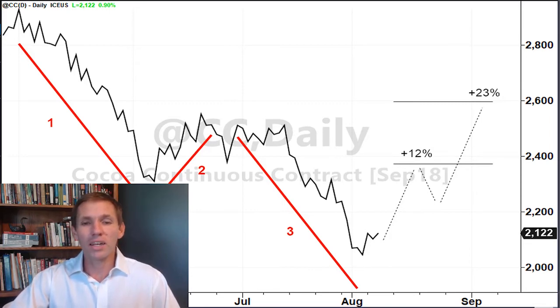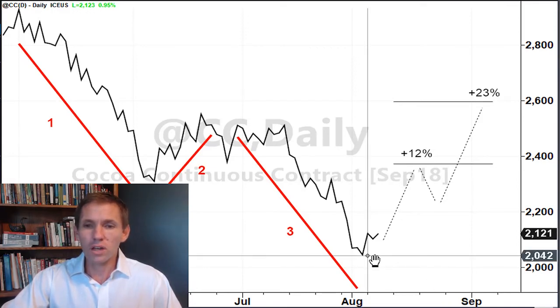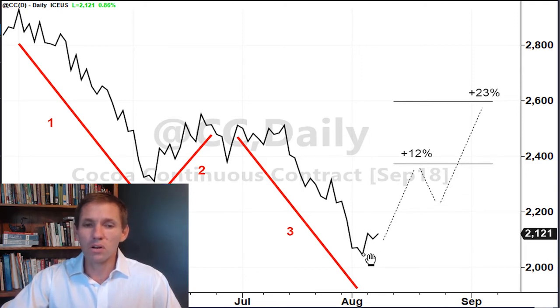Now, if you wanted to get in now, you could definitely consider putting some type of stop loss in place below the recent low, down here around $2,042 per ton. You definitely don't want to put it right on that low. You want to go below that a little bit to try to avoid the market makers hunting down your order. But that is a good place to risk to.